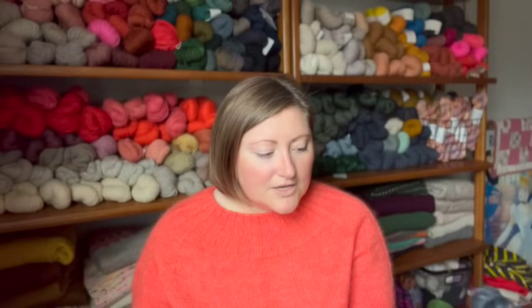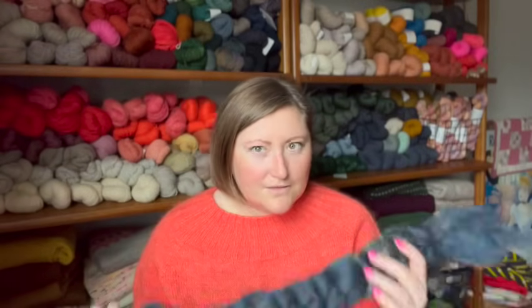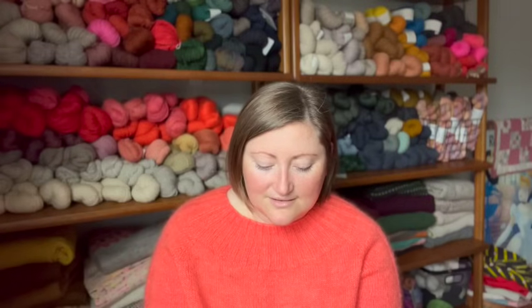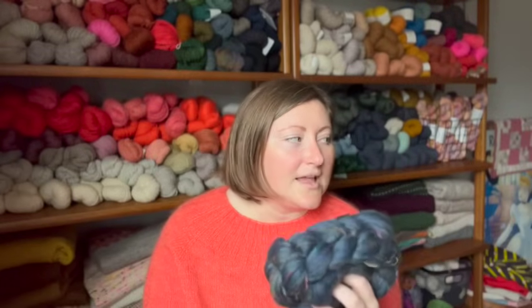So these were, I think, 4 ounce braids, and I bought 5 of them. I kind of wish I had gotten a 6th, if I'm honest, because I want to do a 3-ply again. Because I like how sturdy that yarn is, and I feel like it's gonna hold up in a sweater better.